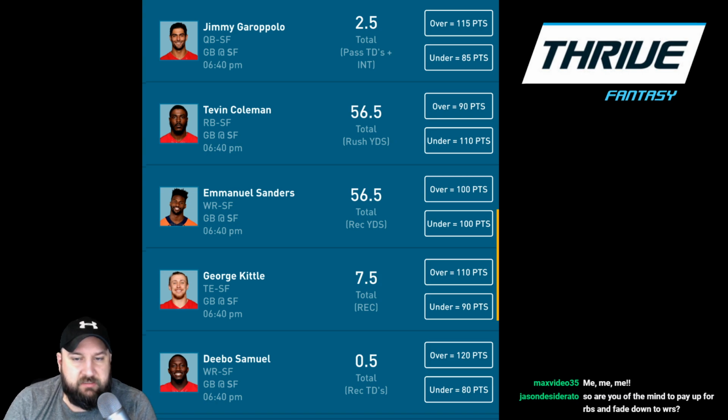San Francisco is just a more well-rounded team. I'll never put anything past Aaron Rodgers, but Aaron Rodgers got just horrible. Got sacked 5 times for 38 yards. His QB rating was 75.8. So horrible QB rating. Only threw one touchdown, 104 yards, and 33 attempts. So yeah, Garoppolo threw 253 yards and 2 touchdowns in this game.